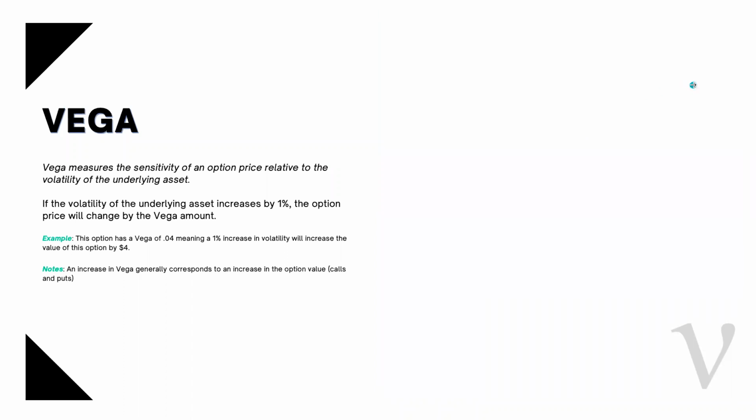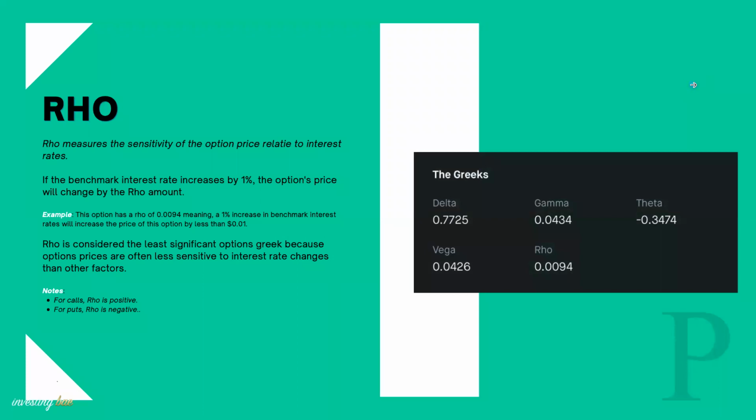And the last one is Rho. Rho measures the sensitivity of your option in relation to interest rates. It is important to know what it is, but if you notice, this is less than a penny. So I wouldn't spend too much time on this, but it is important to know what it is.